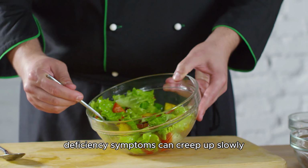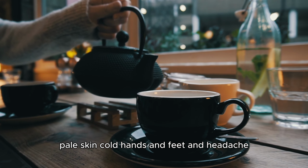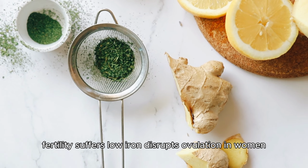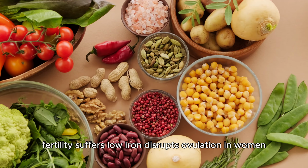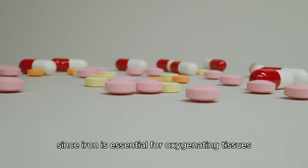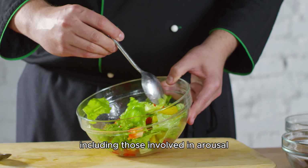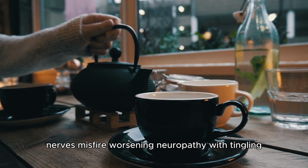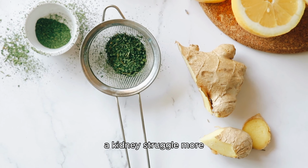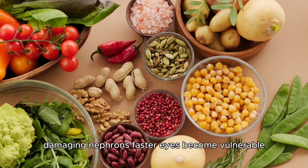Deficiency symptoms can creep up slowly. Fatigue is the first sign, followed by dizziness, pale skin, cold hands and feet, and headaches. Fertility suffers: low iron disrupts ovulation in women and lowers sperm count in men. Libido drops since iron is essential for oxygenating tissues, including those involved in arousal. Nerves misfire, worsening neuropathy with tingling, numbness, or restless legs. The kidneys struggle more because low iron leads to renal hypoxia, damaging nephrons faster.